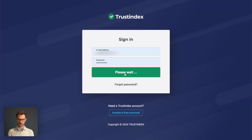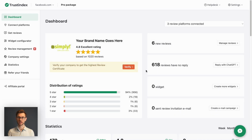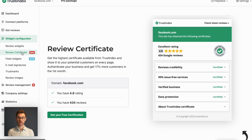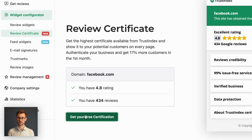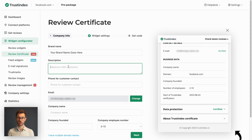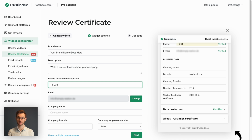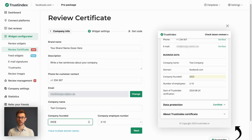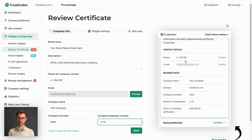In the next part of the video, we will show you how to create your own review certificate in 3 minutes. After logging into your Trustindex account, click on the Widget Configurator menu and select Review Certificate. To begin, click on Get Your Free Certification button. First, you will have to fill out your company information, brand name, a short description, and contact information such as phone number, email address, company name, and company address. For maximum customer trust, we advise that you fill out all the details for your certificate.